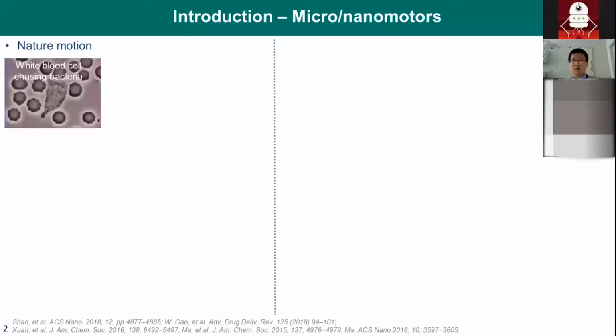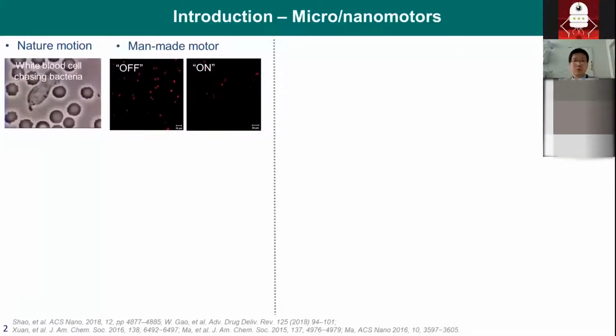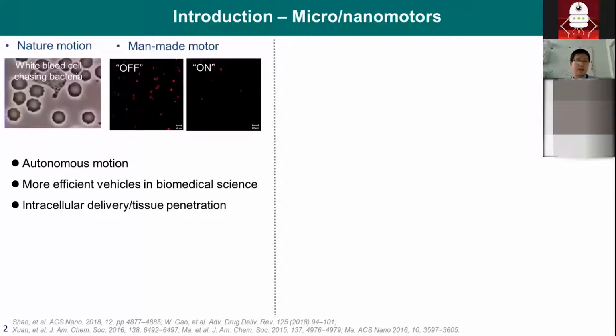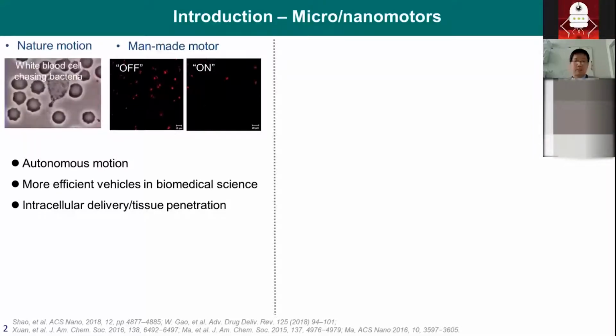The autonomous motions found in nature are able to perform sophisticated work. This has inspired scientific researchers to fabricate man-made motors. Due to the triggered or self-propelled motions, these man-made motors have already proved to be more efficient vehicles in the biomedical science field, compared with passively delivered vehicles. These man-made motors showed an enhanced efficiency in intracellular delivery, as well as a more pronounced tissue penetration profile, which is quite important and essential for more efficient cancer killing, especially in the in vivo process.